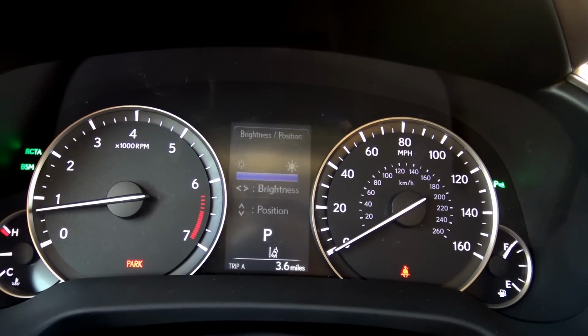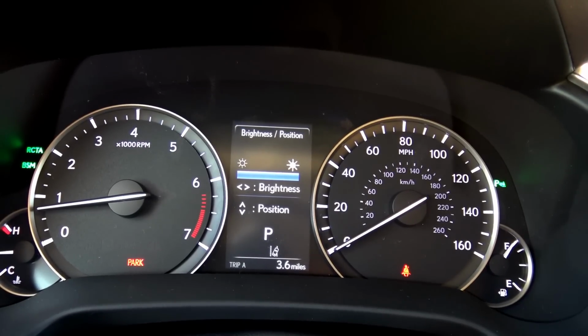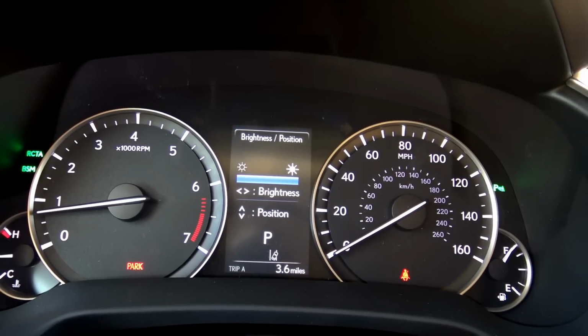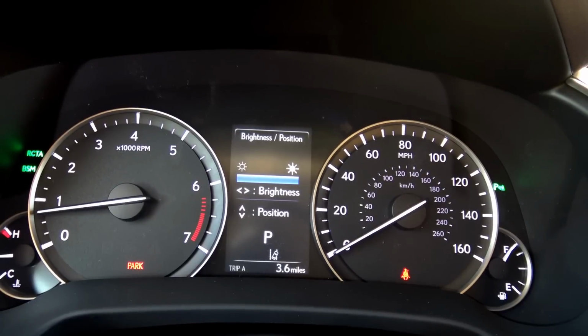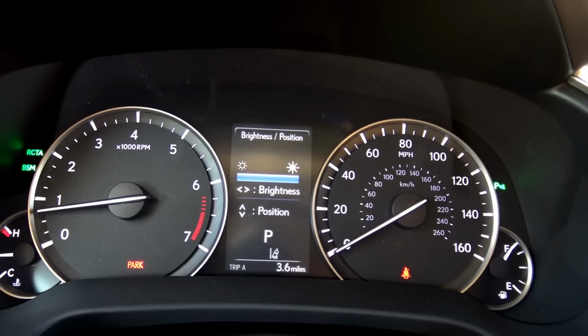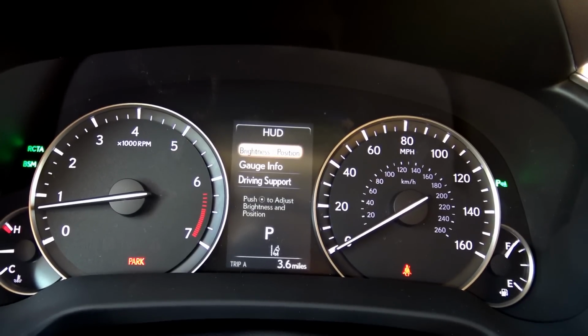Brightness and position, obviously, change the brightness of it, but I can also move it up and down. So if I press down, I can now move it up and down with those arrows, on the windshield according to my height or where I want to place it.